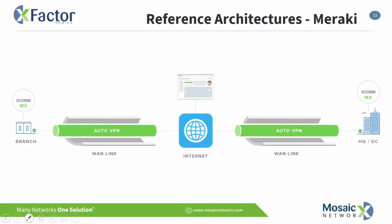So when you're looking at Meraki, you have to understand what the capabilities are and what the limitations are as well. It's a great SD-WAN and security platform, but there are some limitations if active-active is a requirement. Okay, why don't we move ahead?